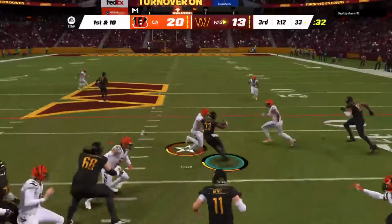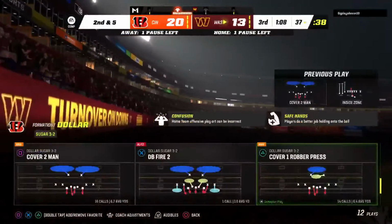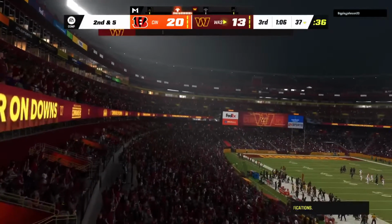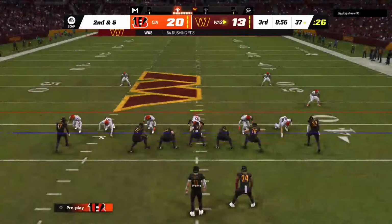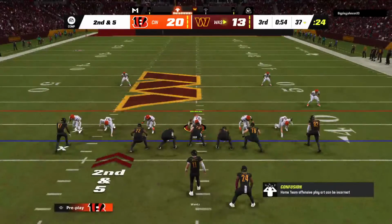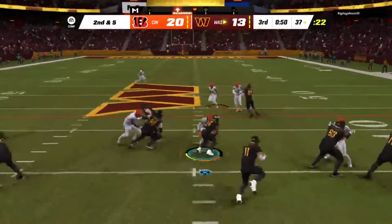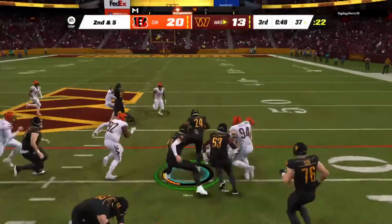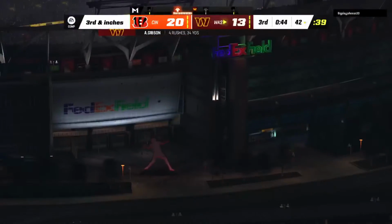A run here for J.D. McKissick. Found a little room there as he's up to about the 37. 5 yards on the carry. Good pickup on 1st down. Brandon, 5 yards on that run. Let's get back to the huddle and make sure if you're a back, you spend time with your offensive line and give them credit. Hard to move those 300-plus pounders at the line of scrimmage, and they did for a significant chunk of yardage.